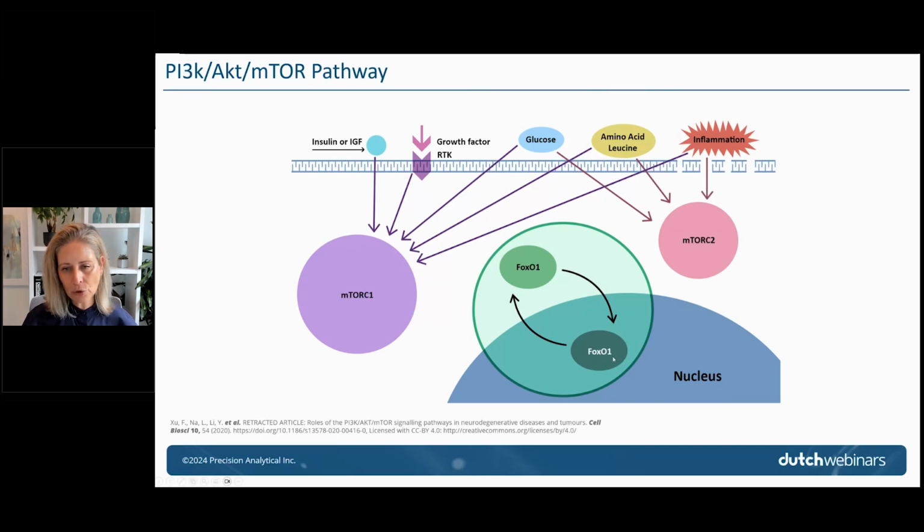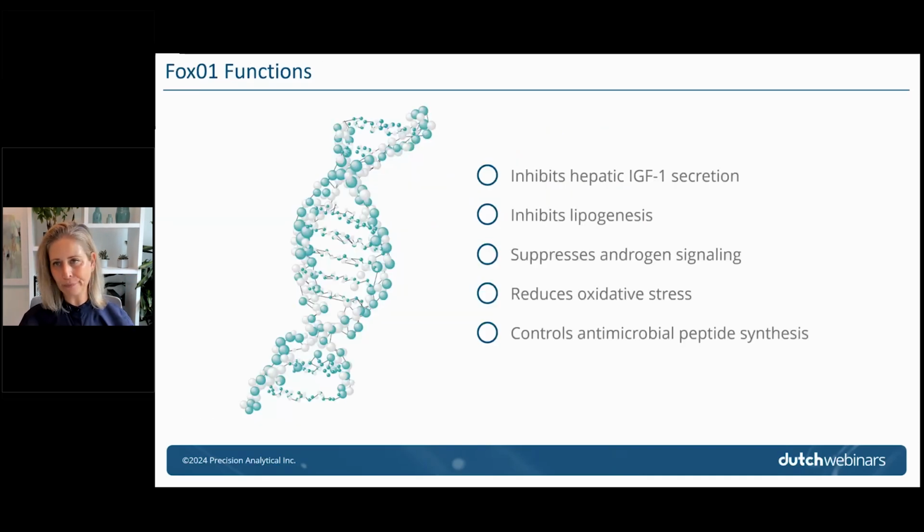And we see something else on the side, FOXO1. And we see that FOXO1 can do a dance. FOXO1 can be in the nucleus or FOXO1 can be in the cytoplasm. And this is going to be very important because FOXO1 is the balancer to mTOR. They are yin and yang. So mTOR is growth and FOXO1 is going to balance that out.